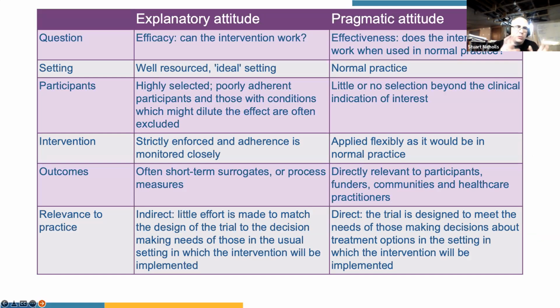So yes, this is just a very quick summary, taking some of those examples where, on the explanatory side, we might ask, can the intervention work under an ideal set of circumstances? Whereas a pragmatic or patient-oriented attitude asks, does this work as it would be used in normal practice? Are the people that we're including in the trial the same or similar to those that would be given this intervention in clinical practice, or are they a selected population? Do we enforce or support adherence versus giving it as it would be and following it up as it would be in practice? And the same, in terms of the outcome, are we actually asking something about quality of life, or are we measuring some change in a blood sample, something that may have little to no meaning to the patients themselves?